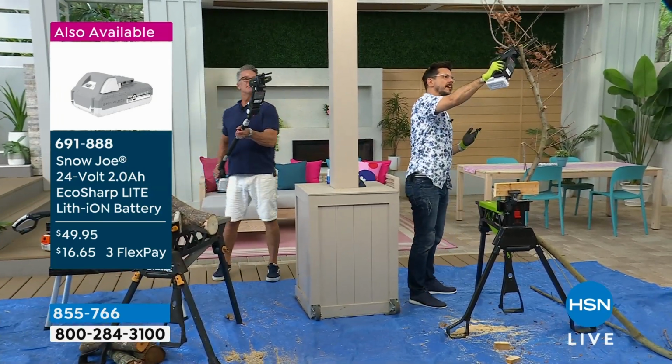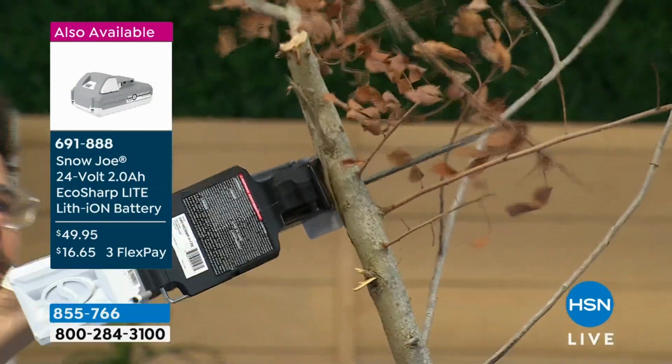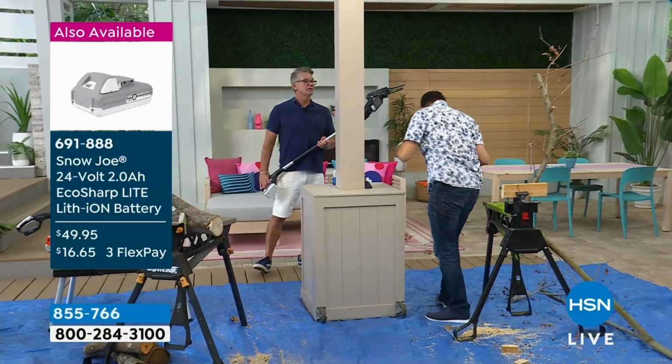But something a little bit thicker, look at that guy. It's even going through that. Oh, look at this one. Look at that. Look at that. Boom, boom. There we go. Get rid of all that. Going up over your head, Bobby. Watch out. Oh, you are? Okay, let me get out of the way here.